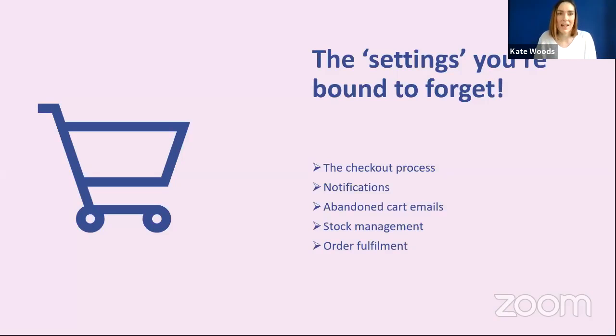And then the last one is order fulfillment, and that's just making sure that you check all the processes. So there's a process once you make an order where you mark it as completed, and just make sure that you've been through that and you know how to do it so that everything's going to tally up, because you'll regret it otherwise.